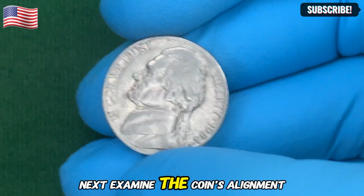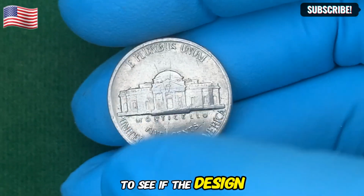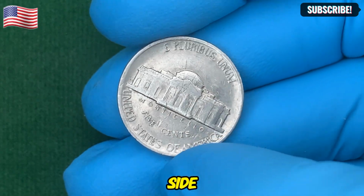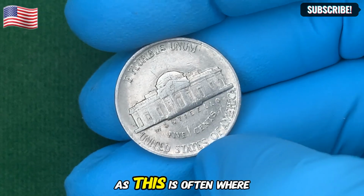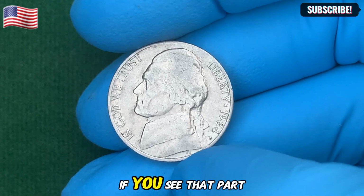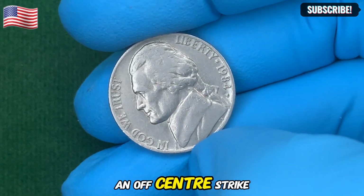Next, examine the coin's alignment. Hold it at different angles to see if the design is misaligned or shifted. Pay attention to the reverse side, where Monticello is featured, as this is often where off-center strikes are most noticeable. If you see that part of the design is cut off or misaligned, that could indicate an off-center strike.